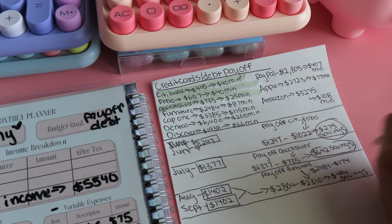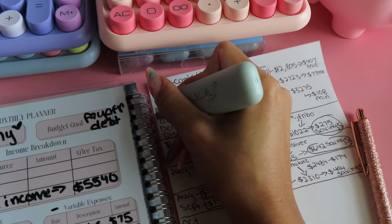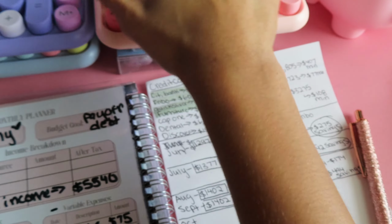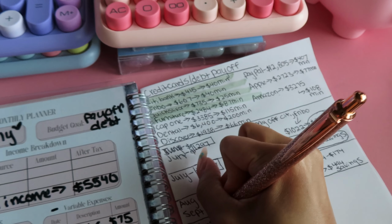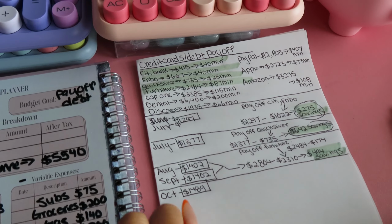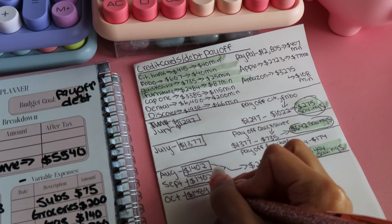And just like that, starting October, we no longer have to pay this $87 minimum from furniture anymore. So this $14.02 is going to add $87 back into it, which is going to total to $14.89 here for our cash surplus. All right, you guys, now we're in October. We have a cash surplus here of $14.89.